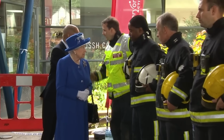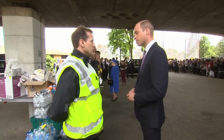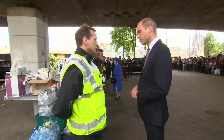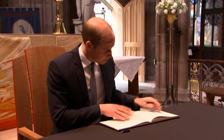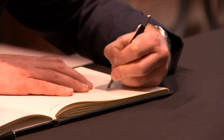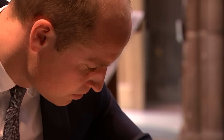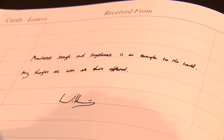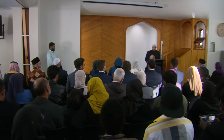Joining Queen Elizabeth on the visit was Prince William, who, like his grandmother, showed his delicate touch and calming presence. Just a couple of weeks earlier, William had visited Manchester Cathedral to meet volunteers and workers who had helped following the terrorist bombing at Manchester Arena. It is not just in the UK that the Prince of Wales has appeared in times of need.